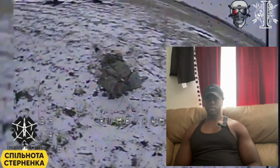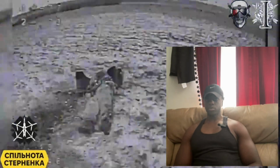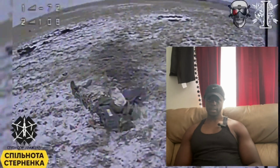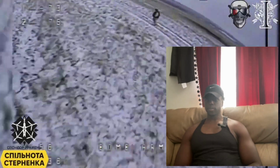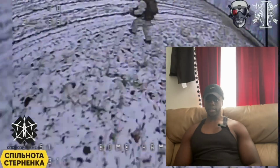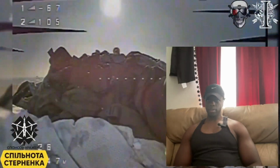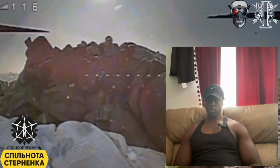Yeah, FPV drones get up to like 50, 60 miles per hour, so they move super, super fast. Correct me if I'm wrong in the comments. I'm pretty sure that's the speed of it. Probably faster, depending on, I would say, the power input into the drone and what the drone can handle.